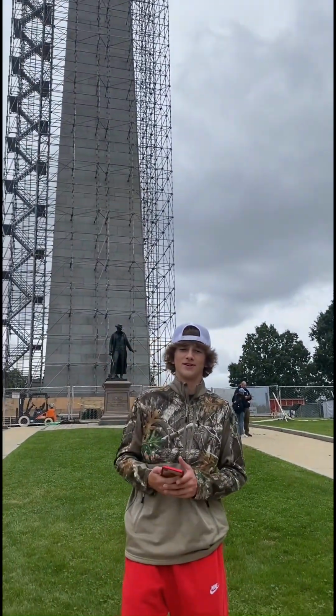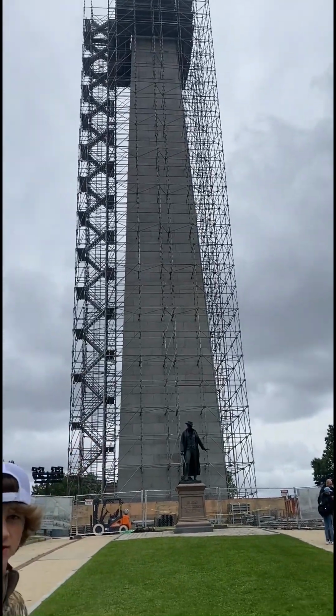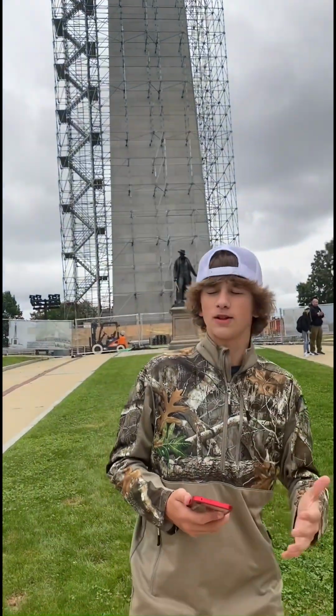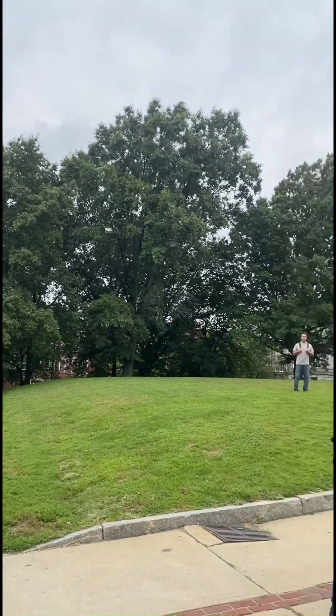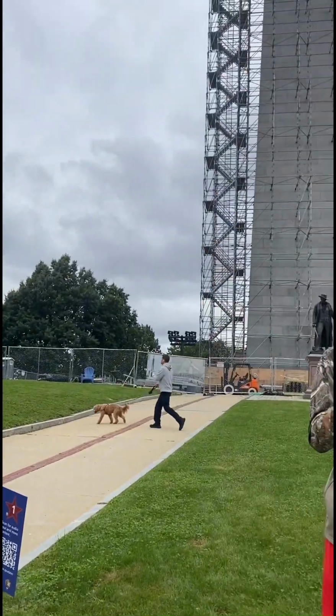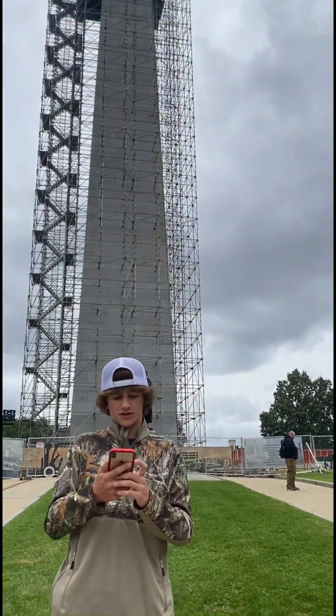Hello, my name's Hunter, and we're at the Bunker Hill Monument. As you can see, it is under construction right now, so we're not able to get a close-up view. The Bunker Hill Monument took 15 years, from 1827 to 1842, but with lengthy stoppages.